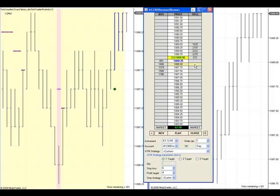So again, there's a long NSC right there. That's an avoided trade. At some point, it's going to break out. One of these NSCs is going to be a winner, but we don't know when. So we avoid these NSCs, as these trades have a higher percentage of losing than they do winning. That's why we don't take them.